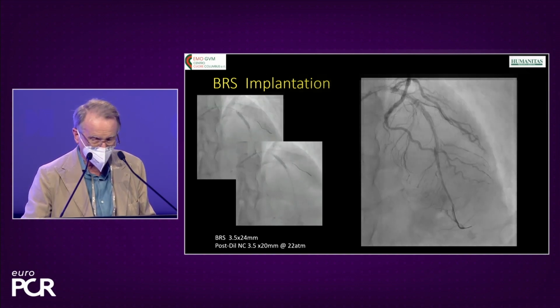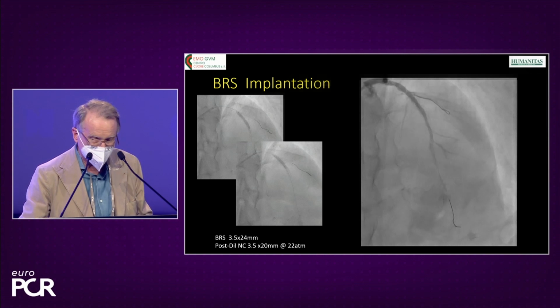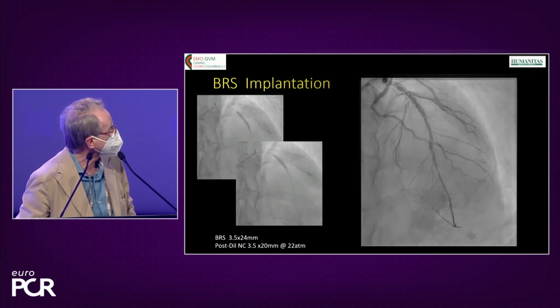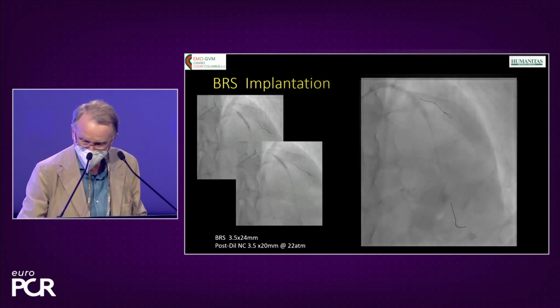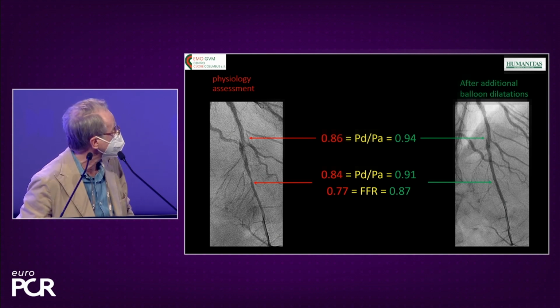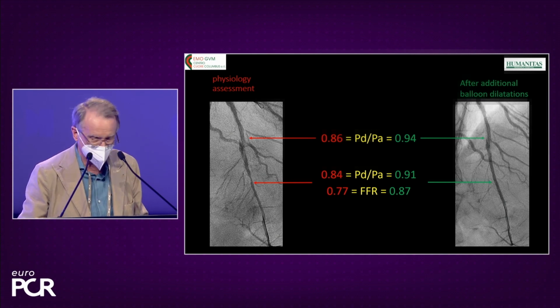24 millimeters long, 3.5. The distal lesion is treated in a more conservative fashion. You see that there is a dissection. We don't jump to stent the dissection. We measure the pressure gradient, PDPA 0.86, FFR 0.77. We do better balloon dilatation. The FFR goes up to 0.87.